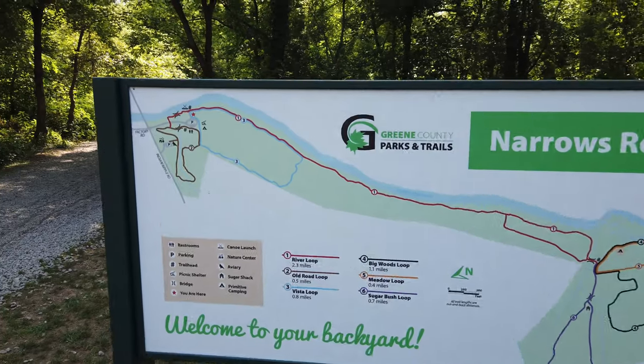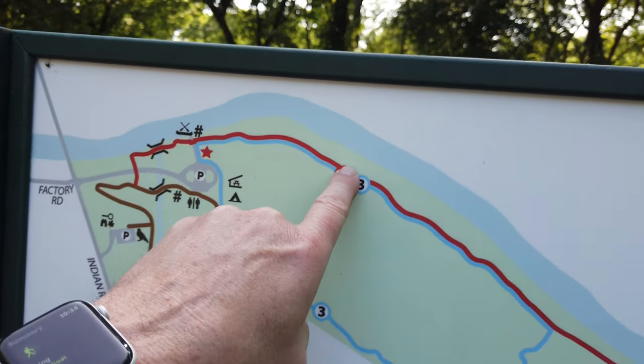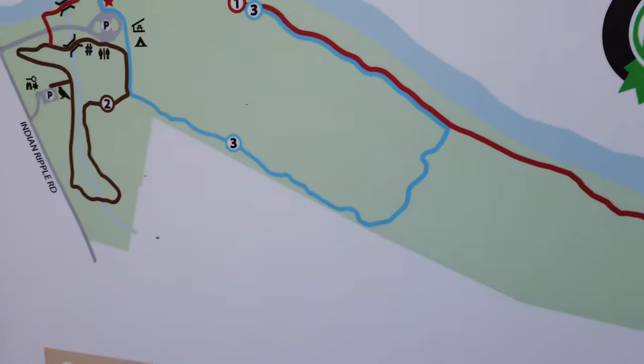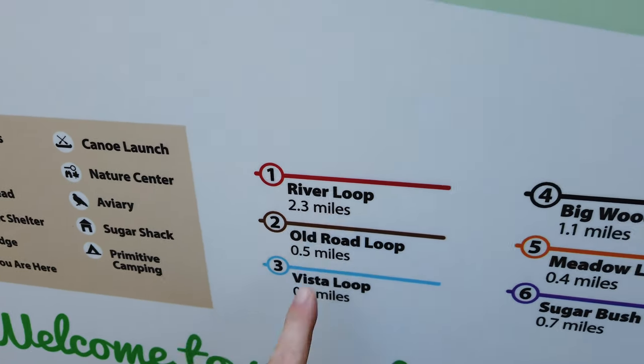We're done. That's a wrap. We hiked the River's Edge Trail, and here's that. We hiked this trail right here. This is where we're at. We hiked this trail down through here and back. We didn't go all the way down. It's the River's Edge Trail, so it's 2.3 miles. So that's where we hiked, and we had a good time.